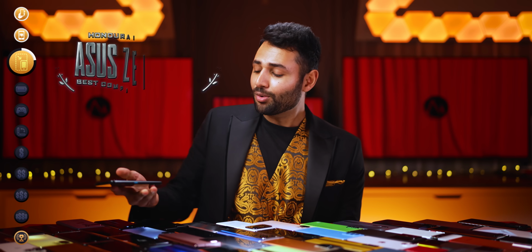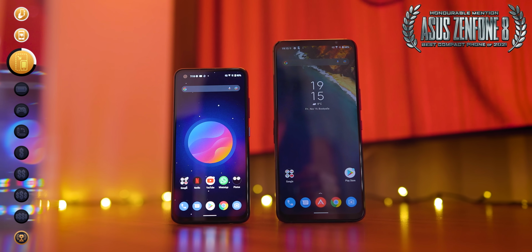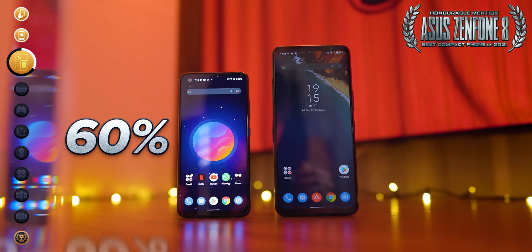But there's another side to design, because as well as making a phone look and feel premium, the other challenge that a lot of companies are starting to face is the size constraint. How do we fit all the things that people are starting to want into a phone while keeping it compact? And there's one phone that I think has done this better than any. Honourable mention to the Asus Zenfone 8, which, boring design aside, is 90% of the capability of the big ones, achieved in 60% of the footprint.